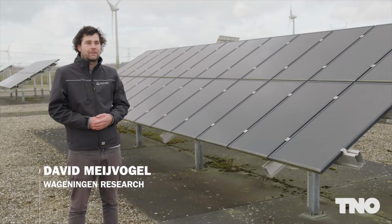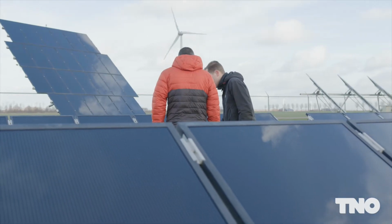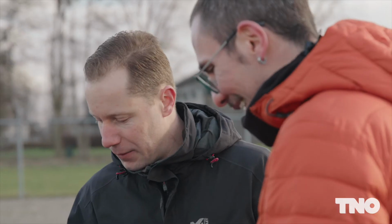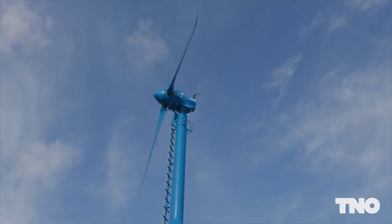The agricultural sector wants to contribute to the energy transition, not only by wind turbines or solar panels, but also by storing energy in batteries or converting energy into hydrogen. In the Fieldlab SWITCH, Wageningen Research and TNO work together to support a future hybrid energy system.